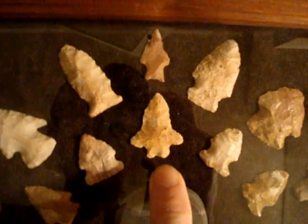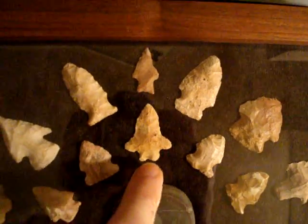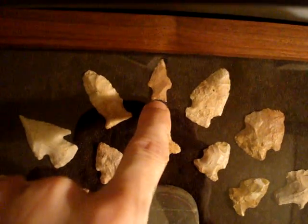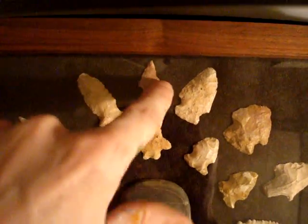And one of my favorites is this little bifurcate that's about down to drill form. We find a lot of bifurcates. This is probably the best one I've ever found. This one's super thin with tiny little barbs, or not barbs, but bifurcates. This right here is a flaky type point, maybe broken, but it's reworked on the other side.